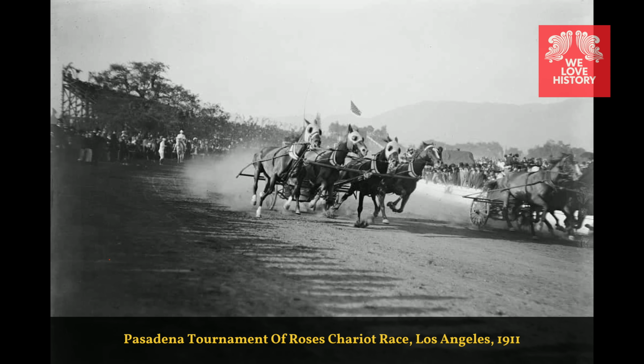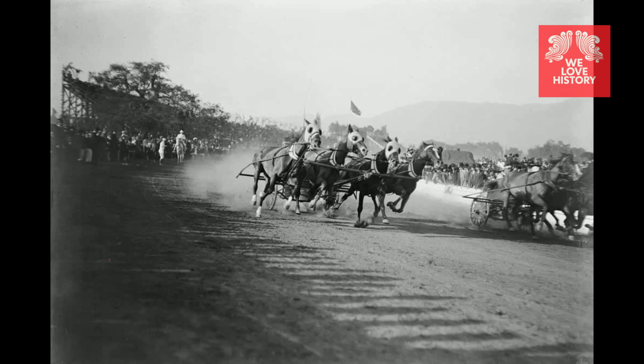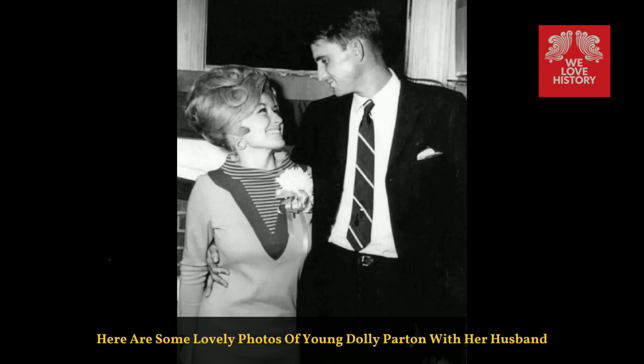This amazing old photo shows the Pasadena Tournament of Roses chariot race. This was way back in 1911, and the event took place in Los Angeles. All right, here are some lovely photos of a young Dolly Parton with her husband.